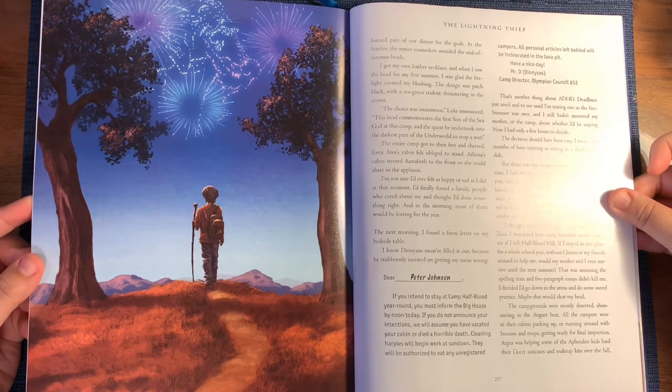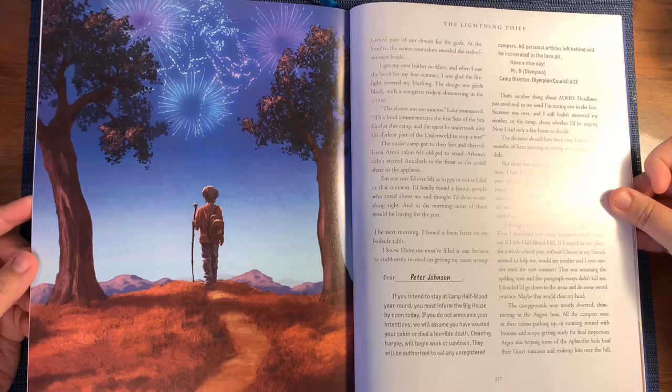I got my own leather necklace, and when I saw the bead for my first summer, I was glad the firelight covered my blushing. The design was pitch black, with a sea green trident shimmering in the center. "The choice was unanimous," Luke announced.